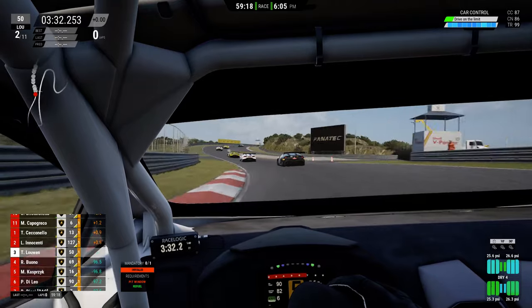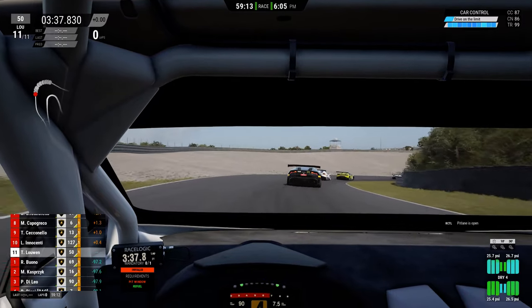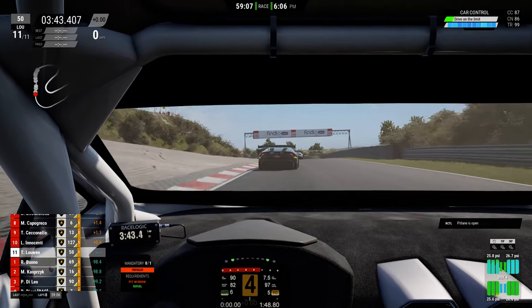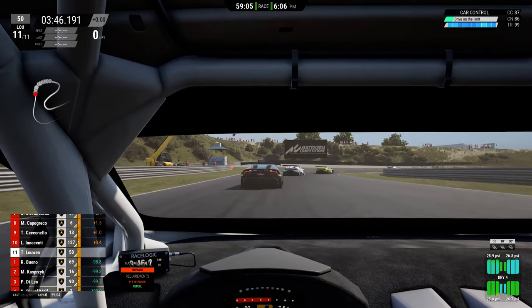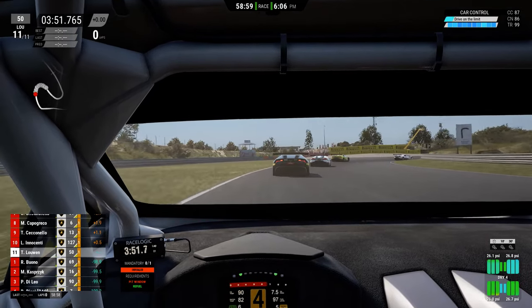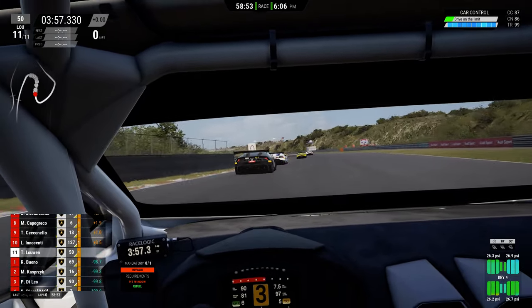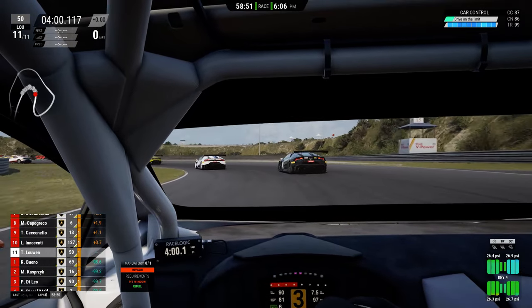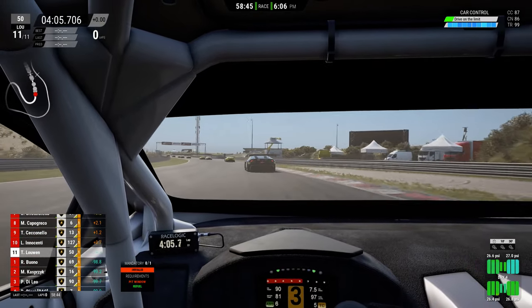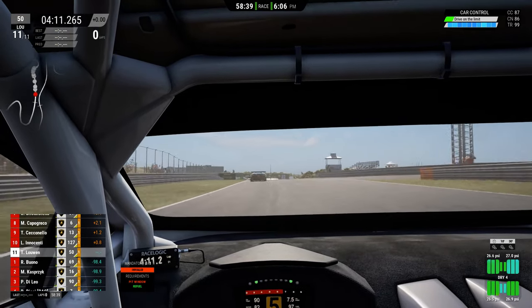Because it's windy and it's narrow, it's very easy to touch someone here. Make a mistake. Could try to pass, but more often than not, it will end in tears. Everybody survived the first corner. That's a novelty, especially here, or in any track that has a narrow corner at the start, like Monza.